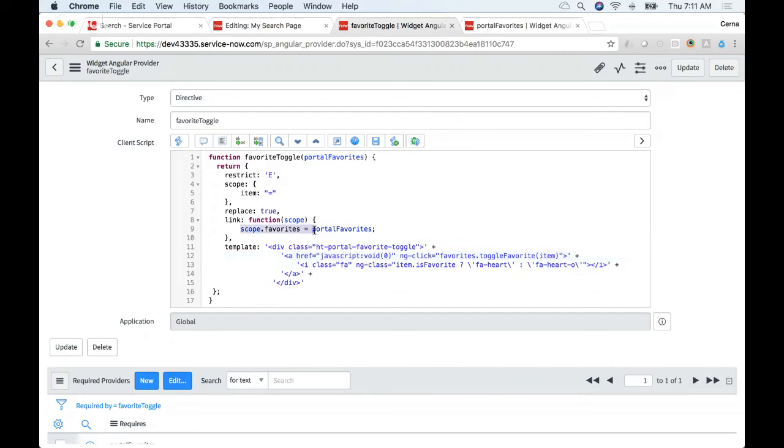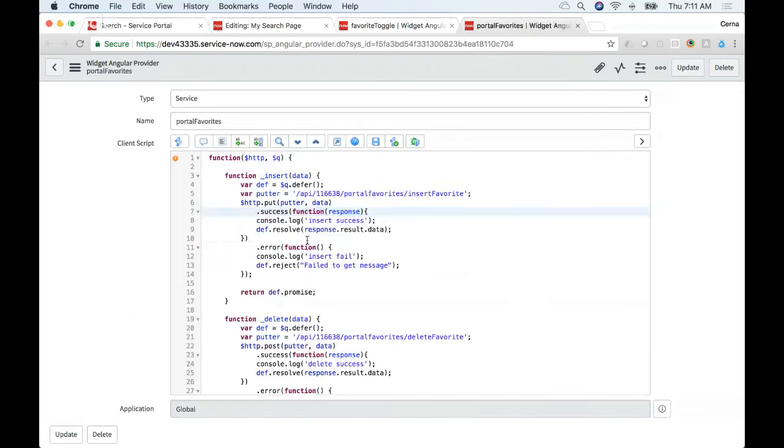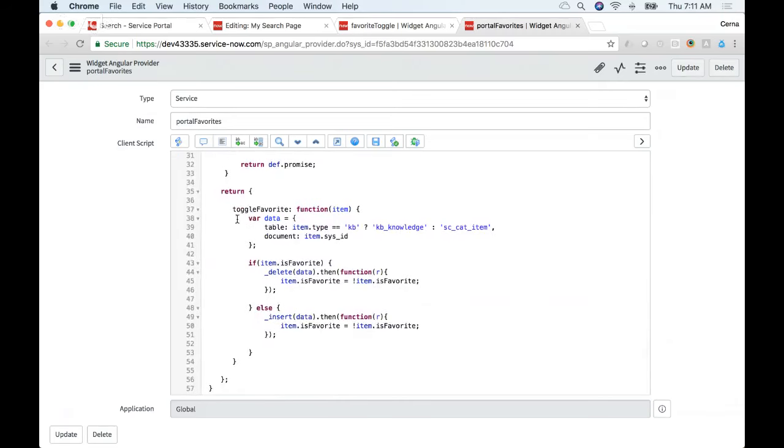So you can see my client controller. All I'm doing is creating a reference to the service, and I'm giving it the scope of scope.favorites, so I can reference any function that I've written in this service quite easily. And if we go over and take a look at that, you can see we have a function in there called toggleFavorite. So when I click that link, this function is going to run.